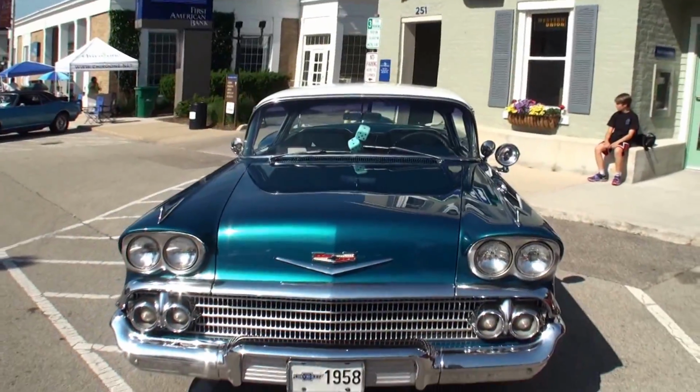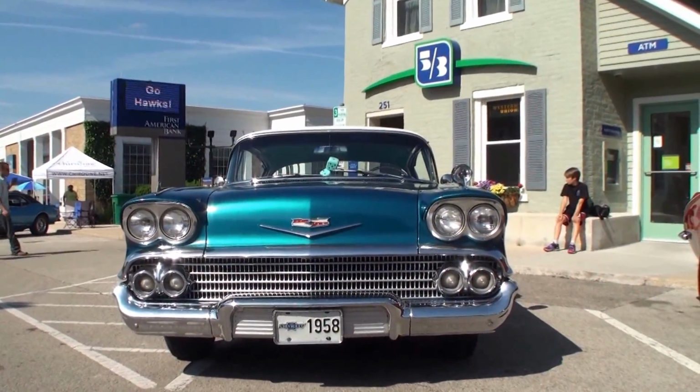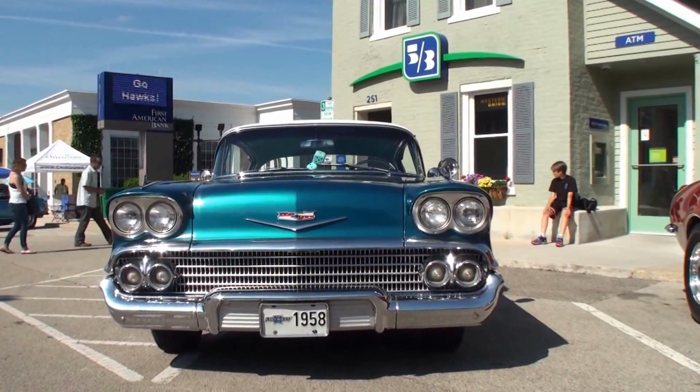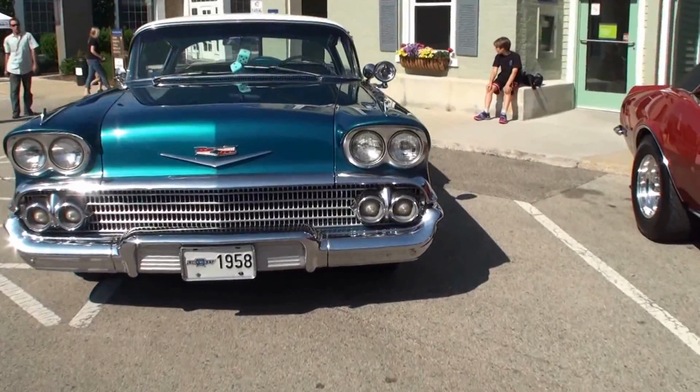Come on back one year with me. Stand right next to me. Let's go right to the featured event. Wow, that is a big front end coming at you. Yeah, it is. The dual headlights were the 58 feature. It started there. The 57, obviously, single headlight.